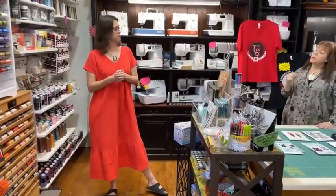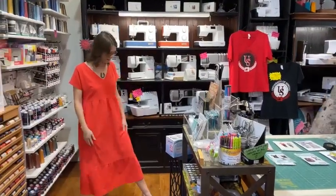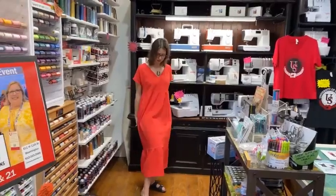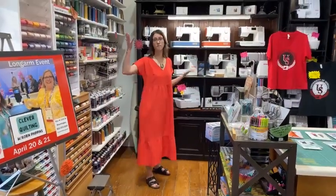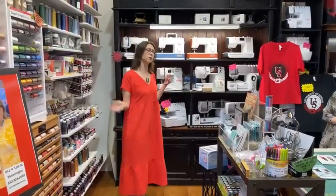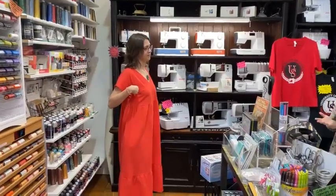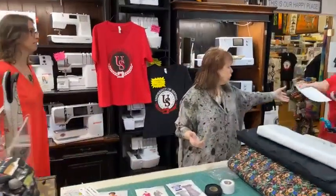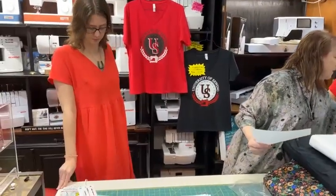But you did notice one thing that you want to change for the next time. Well, I made one adjustment to the pattern: I lengthened both this section and the bottom section by 1 inch because I'm 5'9.5". But I was talking to Margaret because what I've noticed is the dart is way too high for me. Everybody thinks that changing something like that is difficult to do, but I am going to show you right now it is not.